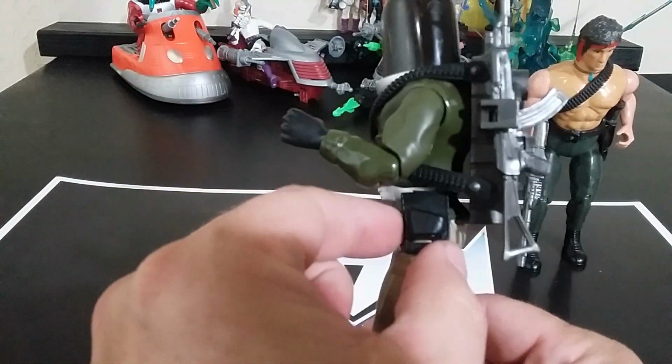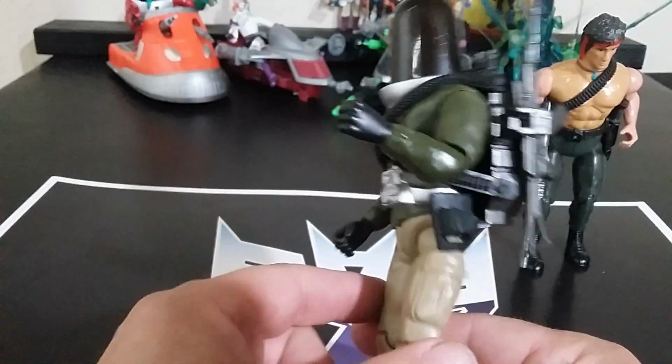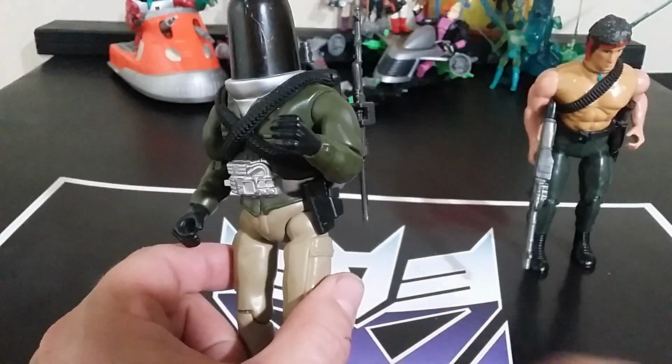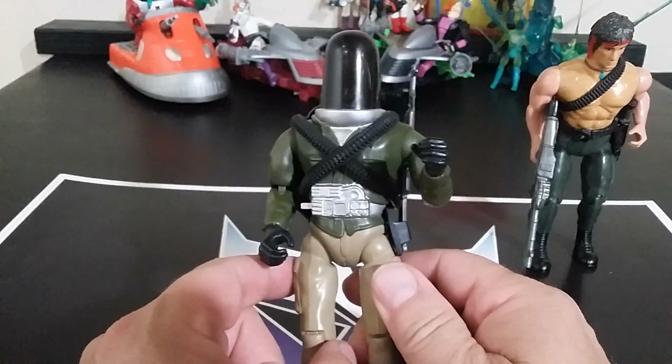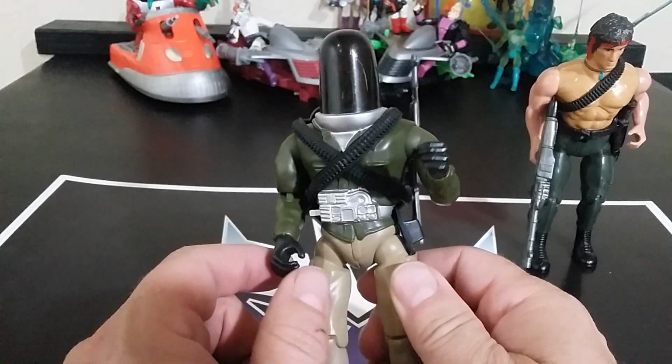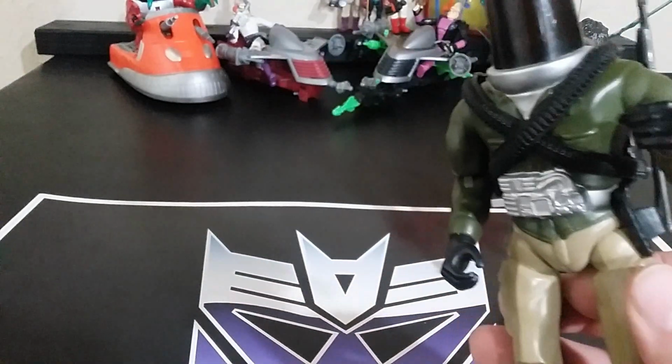Also the holster, it's also kind of tabbed into it. So it's one of those things, it's really hard to swap holsters. If you heat it up really good and pop it out, and then heat it up really good and pop it in another one, sometimes it works, but sometimes it does not. But let's see what this looks like in his hand.